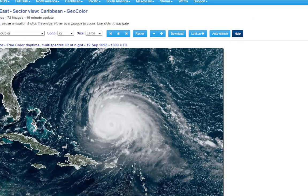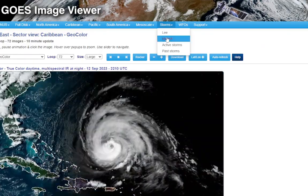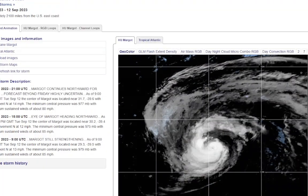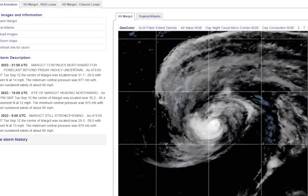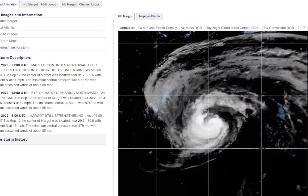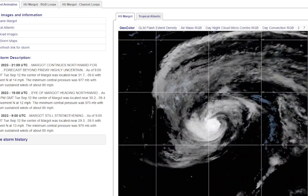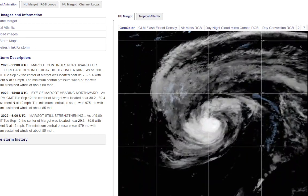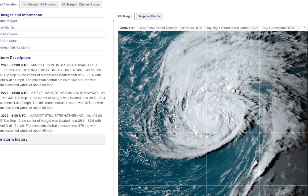We're going to go look at Margaret right now as well. So here's Margaret, and you can see here, and we got it on the 60. You can see it's not as impressive looking as Lee, but that's still an impressive looking hurricane. If that was heading our way, we'd be in a world of hurt, but fortunately it's not.